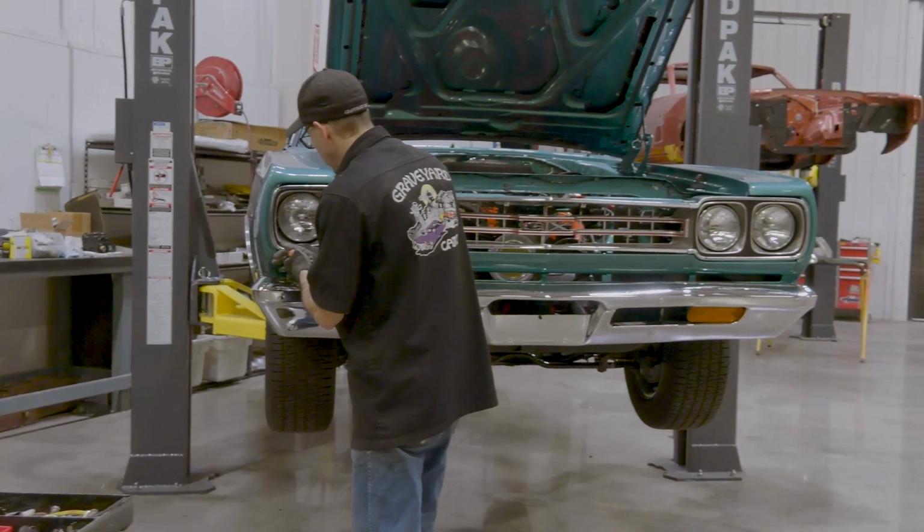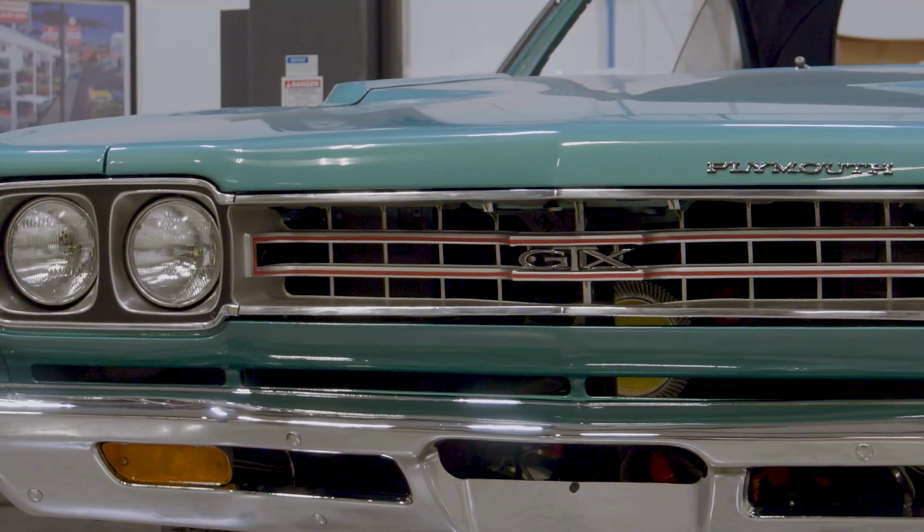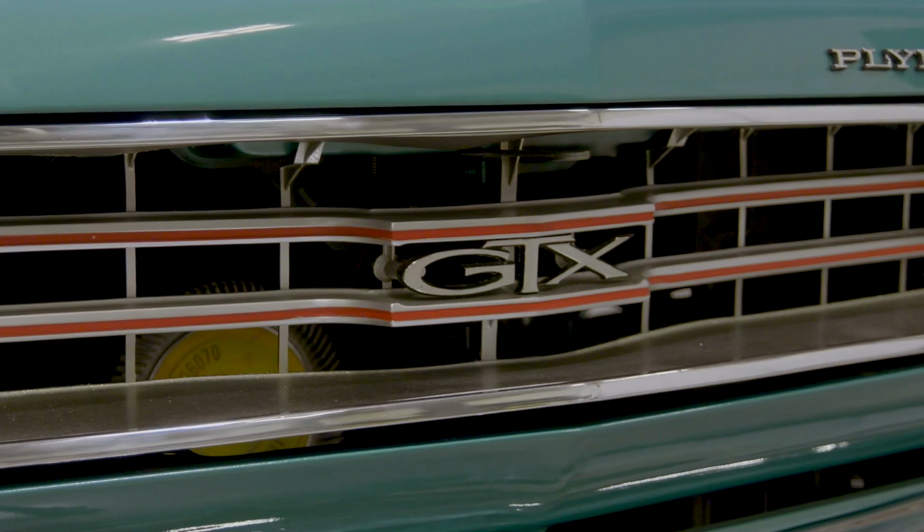The GTX is beautiful. It's coming together so nicely. Everything's just kind of falling into place. I'm not having any real big issues or real big problems so far. So it's kind of nice whenever everything just kind of falls in line and you can just keep going with the flow. And so it's going great.